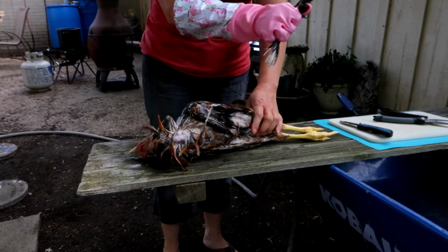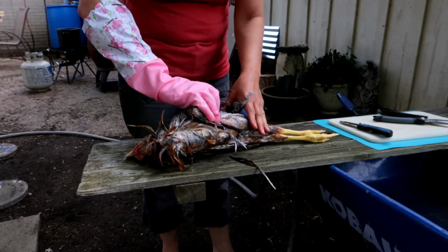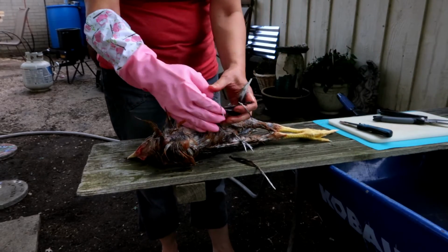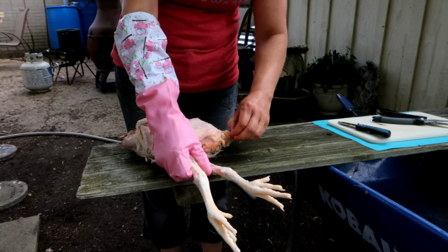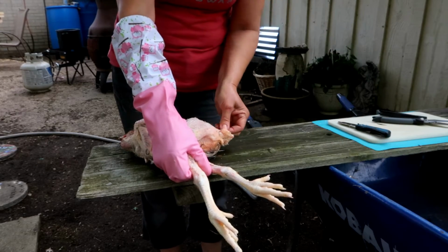Now it's the arduous task of plucking the bird. And as you can see, these birds, once they start crowing, they're not huge, so they don't really make a lot of meat, but it really does, especially if you use the feet, make a really nutritious stock for your family. As you can see, the yellow skin has been peeled off the feet there.